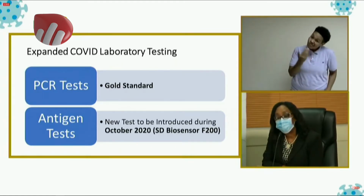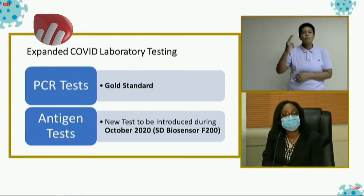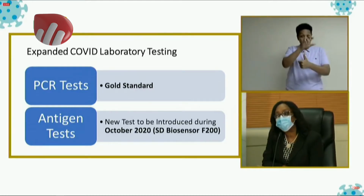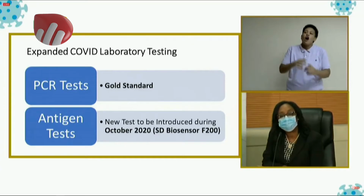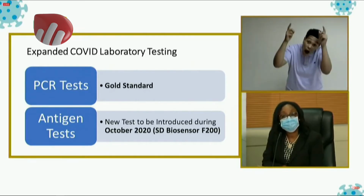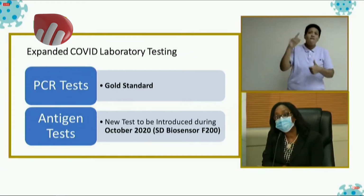Well, we are pleased to announce today that based on guidance received from PAHO WHO on September 11, there is now another type of test that can be reliably used for COVID-19 diagnosis, and that is the COVID-19 Antigen test. So we promised that we would keep a watchful eye, and as soon as the technology was available, we would deliver. And so here we are today, announcing that effective October 2020, we will be introducing the COVID antigen test. Specifically, we'll be using a product made by SD Biosensor, the F200 test.